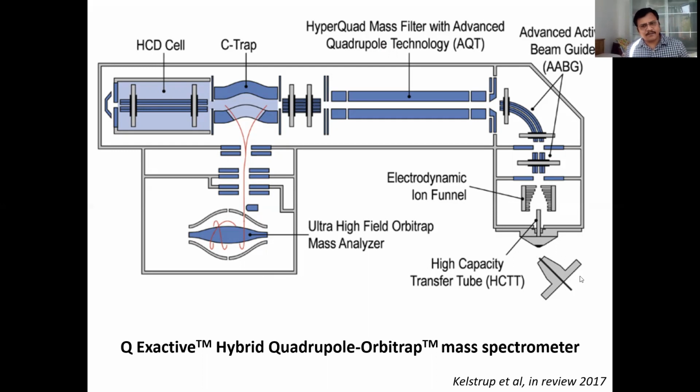In a similar way, the peptides pass through the quadrupole and collect in the C-trap. During MSMS, these collected molecular ions, or peptides with tags, are transferred to the HCD cell, which is collision-induced dissociation, where the actual fragmentation occurs.